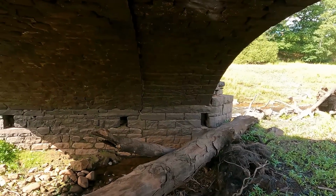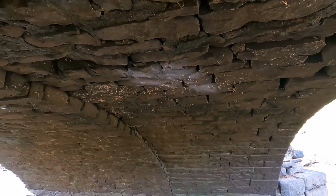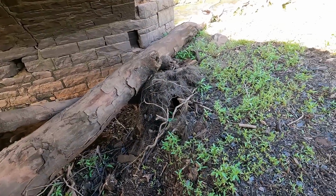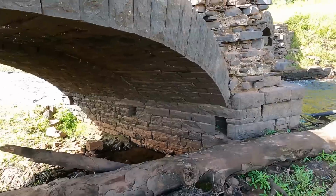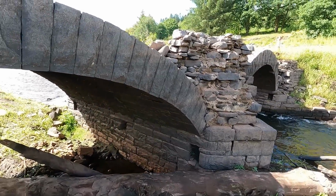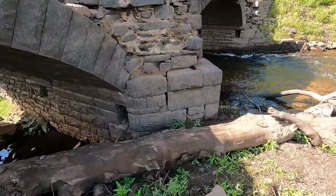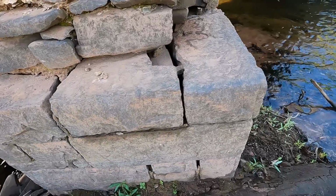Oh, another thing is interesting. I love seeing the water reflections dancing, and look at that. Right, time to come out from under the bridge just in case any of those stones drop. I haven't got any helmet or anything like that with me, so best to stay out from under there. You can see the pillar supporting the bridge in the middle of the river here. There's not a lot of that left either.